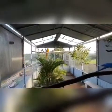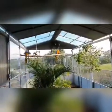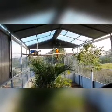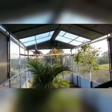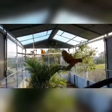The inclusion of fresh plants, like you see here with the palm trees, is a great way to help keep an aviary cool during the warm summer months, as well as provide your birds a nice source of enrichment. You can also consider misting systems for those aviaries in hot climates.